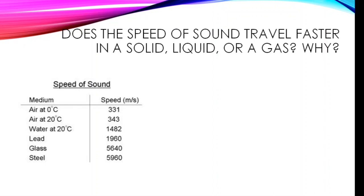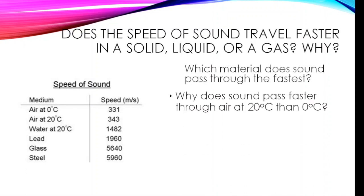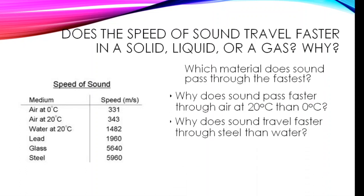But that's not correct. If you look at the chart, you can see that sound actually travels much faster in solids like glass and steel. And it travels also a lot faster in liquids. It actually travels the slowest in the air, roughly 340, 350 meters per second in the air. So why is that? Why does it travel faster in solids and slowest in gases and medium in liquid?